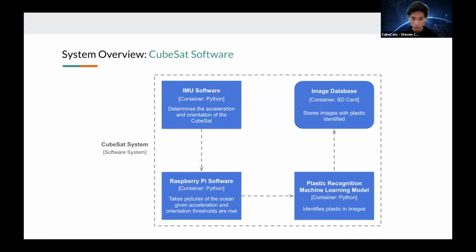The inertial measurement unit, or IMU, first measures the orientation and acceleration of the CubeSat. The orientation must be facing downwards as indicated by the roll and pitch, with a margin of error of no more than 30 degrees for each. The horizontal acceleration must be below 0.5 meters per second squared to avoid taking blurry images.